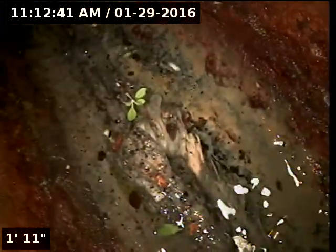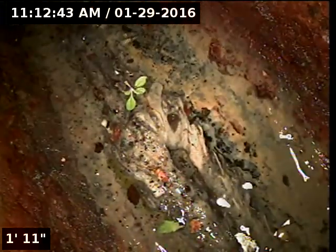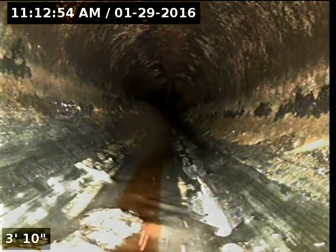We're going out towards the street first. The clean out is somewhat corroded. It's got a little bit of buildup. We got a 4-inch ABS pipe.